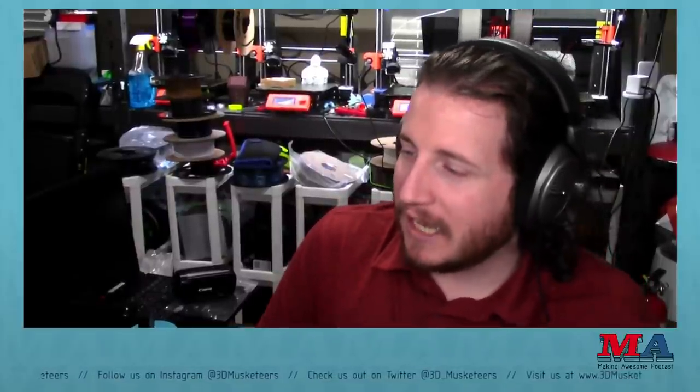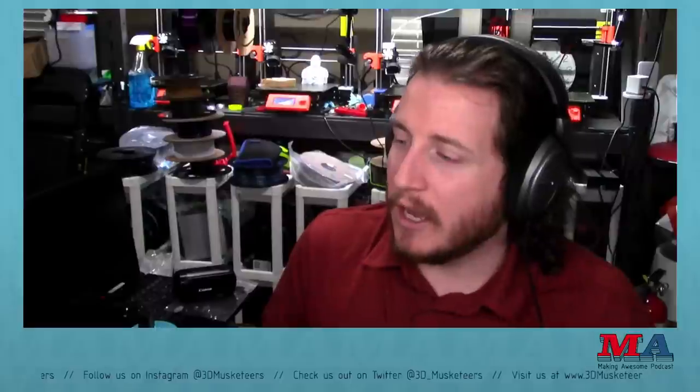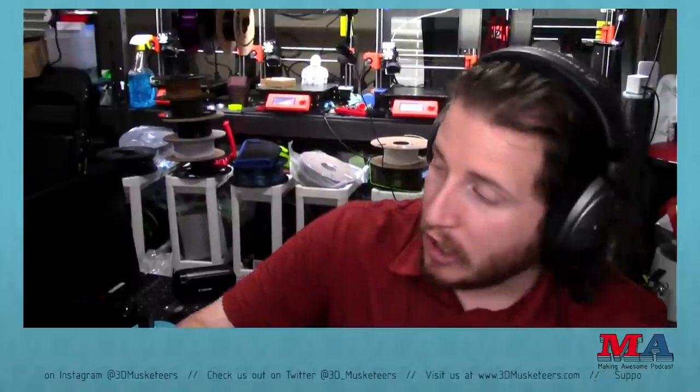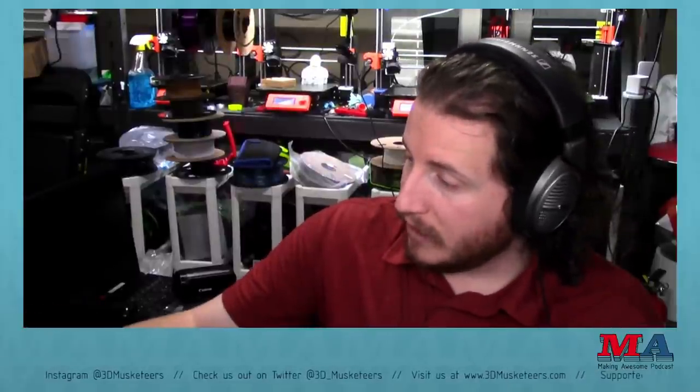Spurlock says PLA works great for painting too. If they print something, they'll also want to paint. Yep, that's true. You can paint on PLA with acrylic paint, no problem. So easily washable and all the fun stuff. You could do it outside without risking the part melting or anything like that.